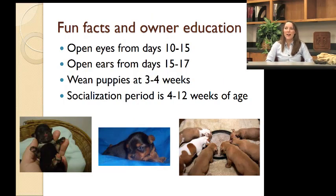Okay, and just some fun facts about puppies and what you might need to know if you're going to be an owner and your dog's going to have puppies is that they open their eyes when they're 10 to 15 days old. They open their ears when they're 15 to 17 days old. And then you can start weaning the puppies when they're 3 to 4 weeks old.